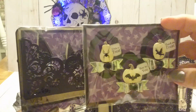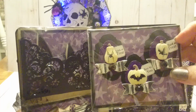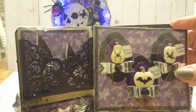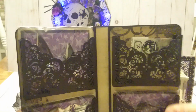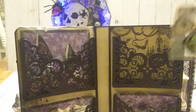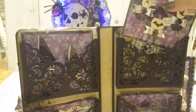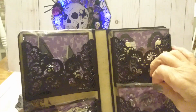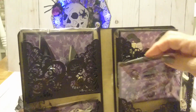These were created with the Jolie pumpkins that are cream colored, and I just created my own little tags and used this little bow from my stash and the little die cuts in the back. And then I included this little pack of stickers that coordinate with this set that I made. And last but not least, in the bottom of here, I created some flowers for Angie to use.